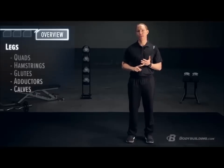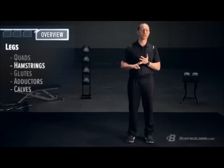And when you think about it, the legs are literally half the body, and there's 5 big muscle groups that we're going to cover here today. Your quads, your hamstrings, your glutes, your adductors or groin muscles, as well as your calves. So there's a ton of real estate and a ton of information that we're going to cover in this video.